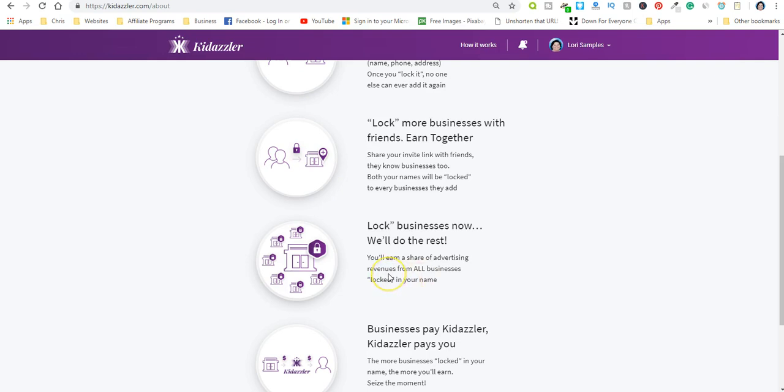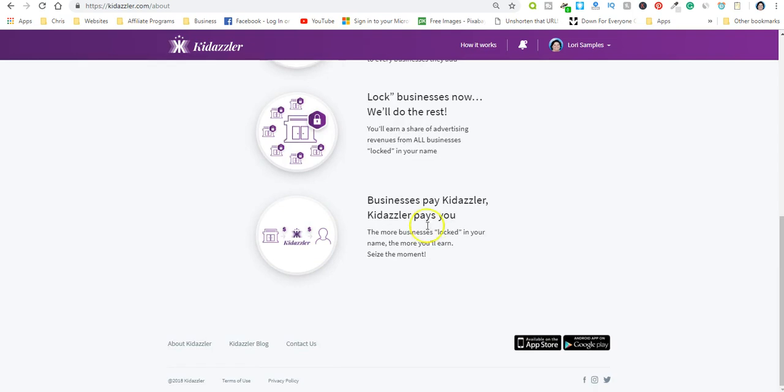Okay, so you won't have to sell anything. All you have to do is provide them with the business name, the information, the address, the way to contact them, and they'll do all of the marketing and contacting these businesses on your behalf and offering them the different packages. Basically, businesses pay Kidazzler to advertise on their platform, and Kidazzler pays you. So that's where the shared revenue model comes in.